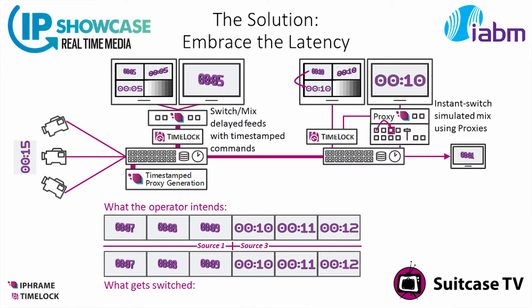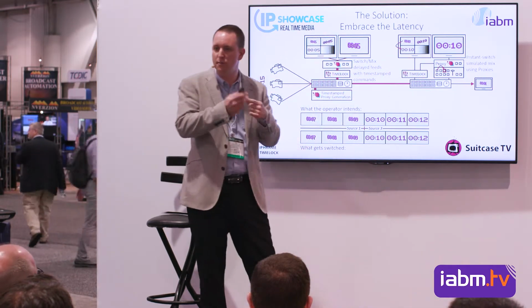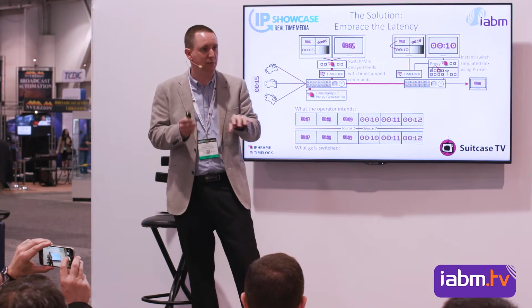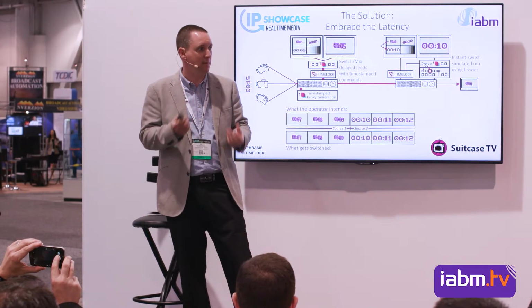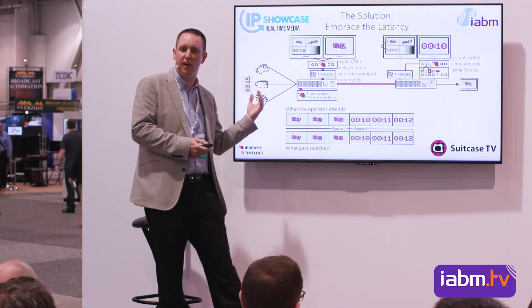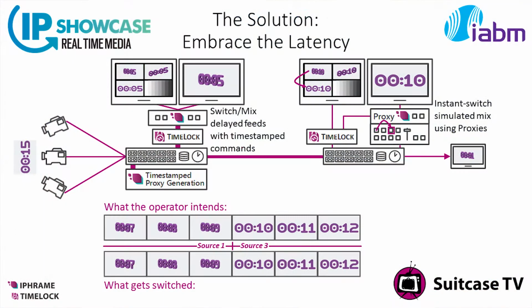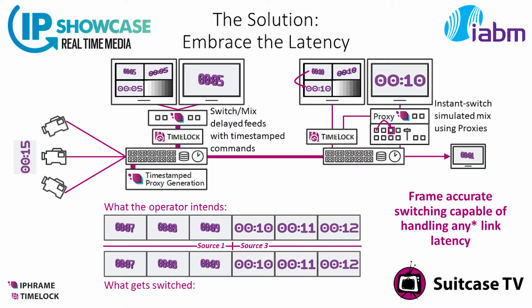Now, this could be done with traditional hardware, but of course, having 2 mixer crates gets expensive. We're doing it in software at the moment, so of course it's a bit more practical to do a second mix. But essentially, by using those proxy sources, we can simulate a real-time switching, so the operator, when they're pressing buttons, sees the program output change immediately, but actually the real high-res switching is happening back on site a few frames later. But importantly, what goes to air is what the operator intended to see. And with this method, we can handle any link latency.